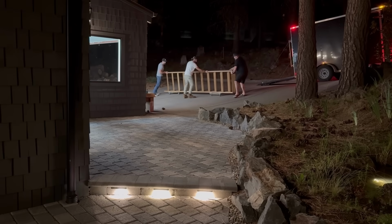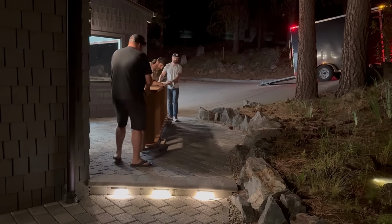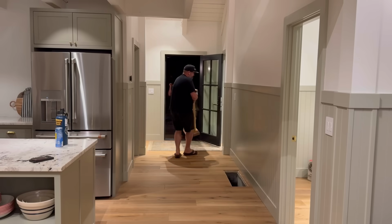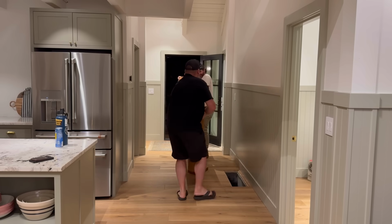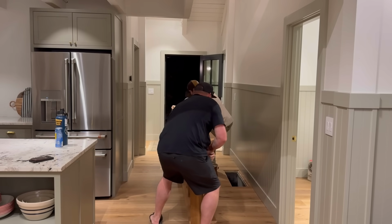After struggling just to carry the stairs into the trailer, Craig and I decided it would probably be a good idea to have an extra set of hands. So we called my friend Jeff, who was more than happy to drive 2 hours out of the way in the middle of the night to install a set of stairs. Because that's just the type of friend he is.